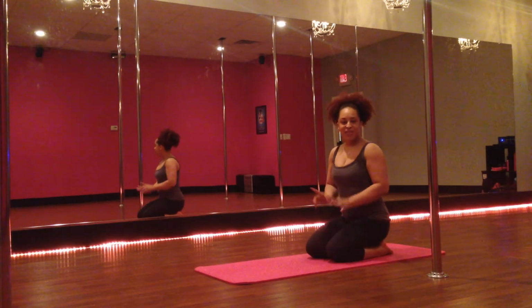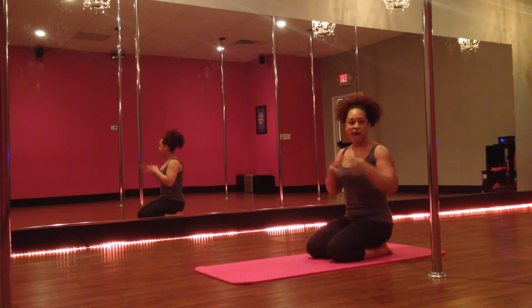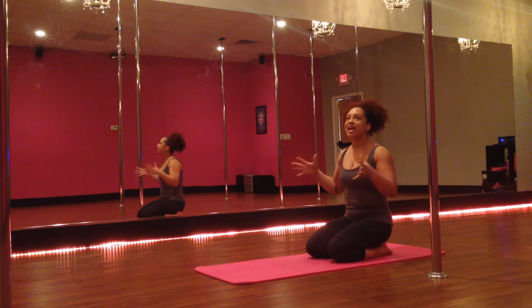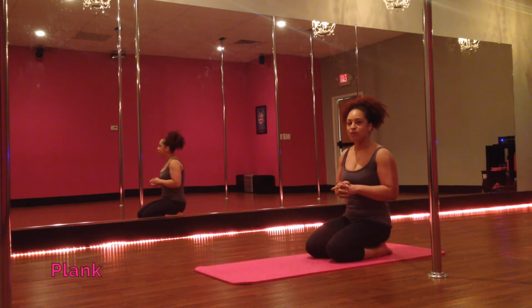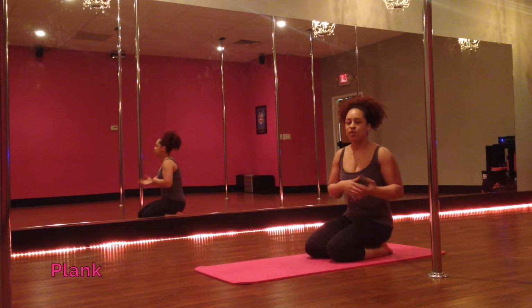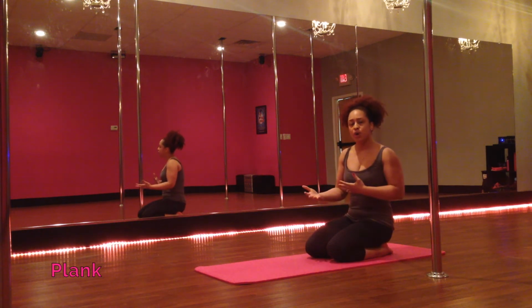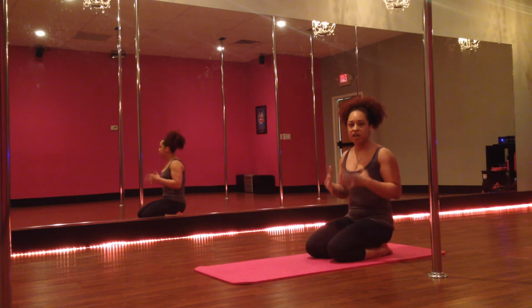All right, Vixens, the first practical exercise that you can do at home or even on the carpet without needing a pole would be a plank. People really sleep on planks, so these are definitely going to help you to build your upper body strength. So I'm going to show you the proper technique for a plank. I highly recommend that when you're in class, or maybe if you're doing it during pole play, that you position yourself in front of a mirror so that you can check your form.